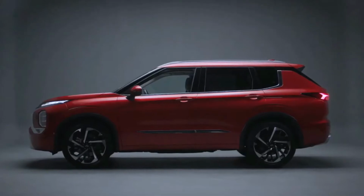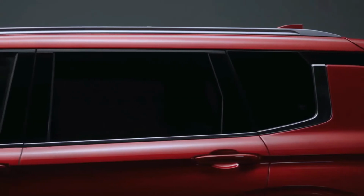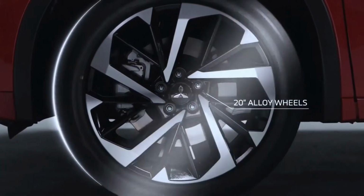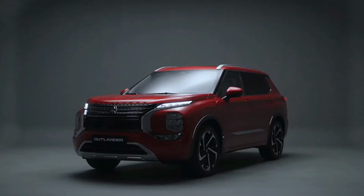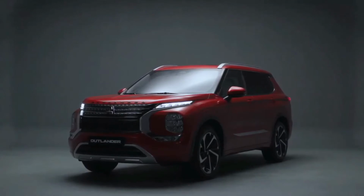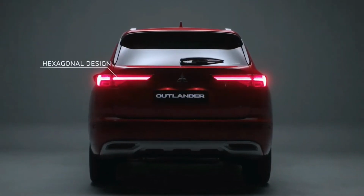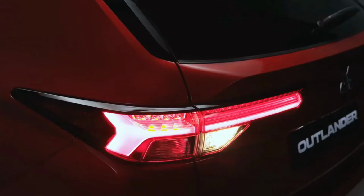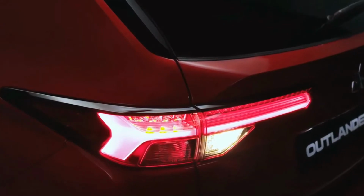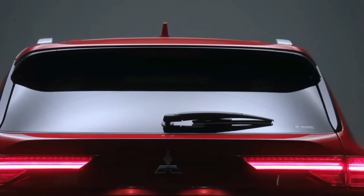The strong, horizontally structured side profile exudes power, with broad surface lines enhancing the masculine look, and is complemented by large diameter 20-inch alloy wheels and overhanging fenders which highlight the wide body. While at the rear, the hexagonal horizon design expresses stability and security, and is complemented by the distinctive T-shaped taillights which further emphasize the all-new Outlander's impressive width and distinctive bearing.